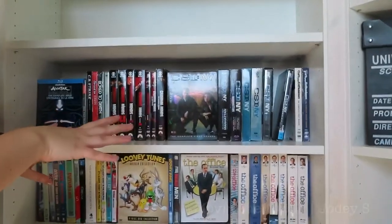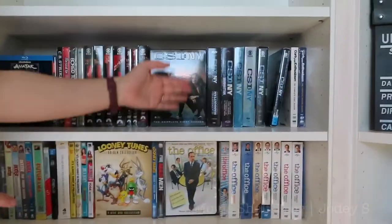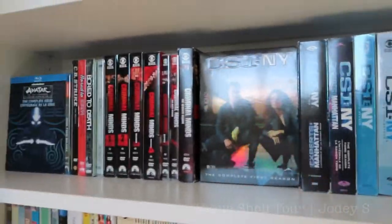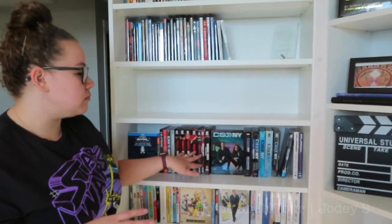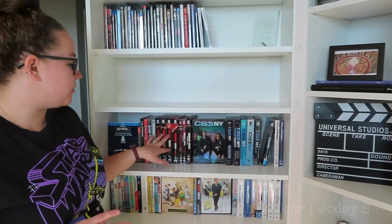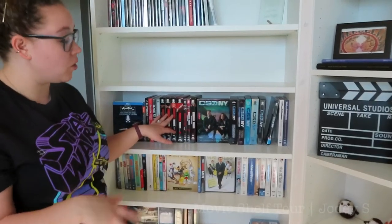These are all alphabetical, and some of our favorite ones we kind of have displayed with the first season out, like CSI New York, Avatar, Looney Tunes, The Office. There's definitely more I want to get. I definitely want to finish up the empty ones. I think I'm missing two seasons of CSI New York. I'm missing a few seasons of Criminal Minds. So there's a few I want to finish up, and a few more I want to collect.